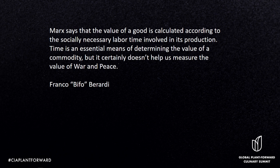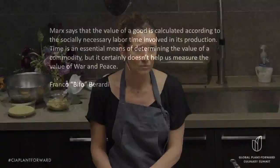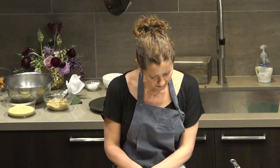However, when it comes to vegetables, when you cost it, in this sense, usually it is very, very low, and it's difficult to really give the value to plant-based dishes. And I like these words of Franco Bifo, because I agree with him that certain things can't be measured in this sense. Certain things like War and Peace, like this beautiful book by Tolstoy, or contemporary art, or art in general, cannot be measured or valued in this sense, as Marx said.